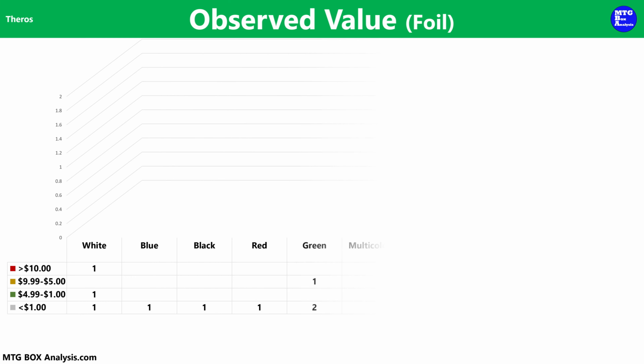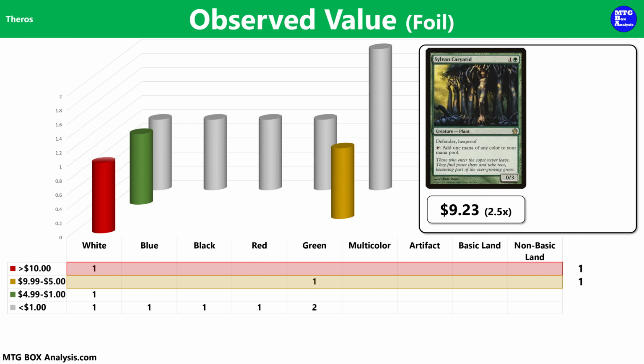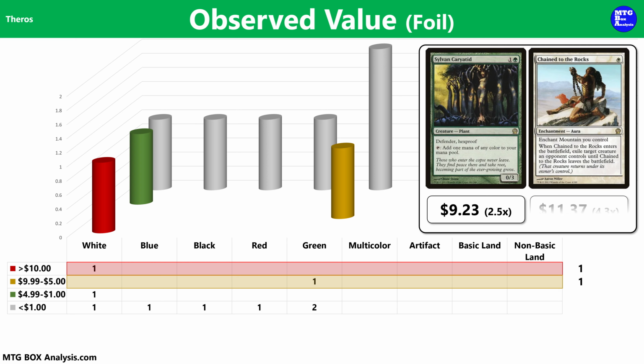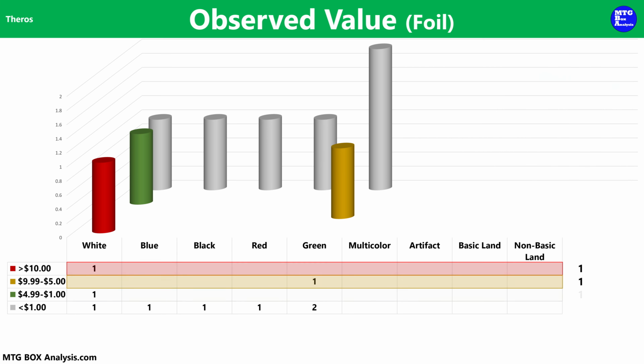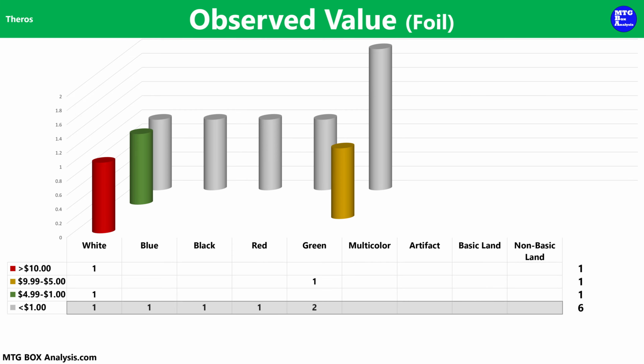In the foil space, Nick did a little bit better, seeing 2 big hits with the Sylvan Caryatid valued at $9.23 in foil, and the Chain to the Rocks valued 4.3 times more than its non-foil version at $11.37. We also saw 1 foil valued between $1 and $5, and 6 foils valued less than $1.